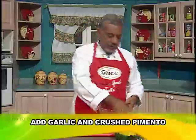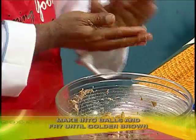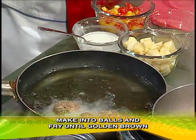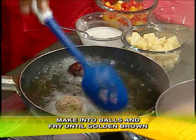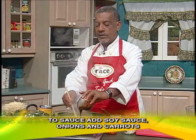Smells good already. Okay, and we do this, forming balls here, and you don't have to put any flour or anything on it. You just put this in hot fat and fry them. I'm just going to continue by finishing the sauce.